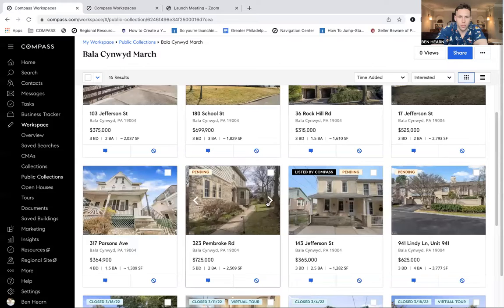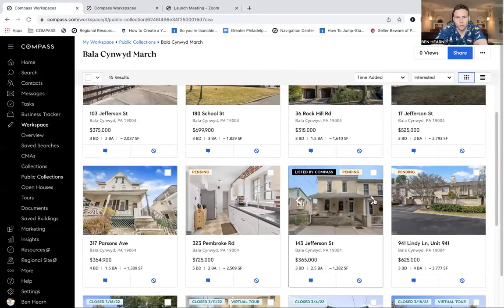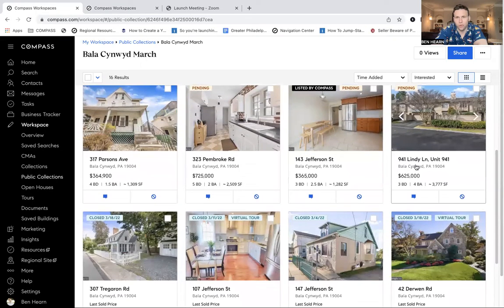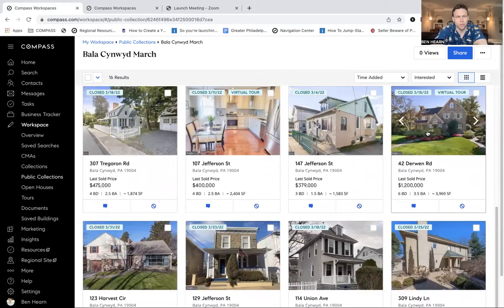323 Pembroke is pending for 725. That was on there like a week. 143 Jefferson is now pending for 365K. One of the ones on Lindy Lane recently sold, and this one is pending. And there's several closings, so let's jump to them.